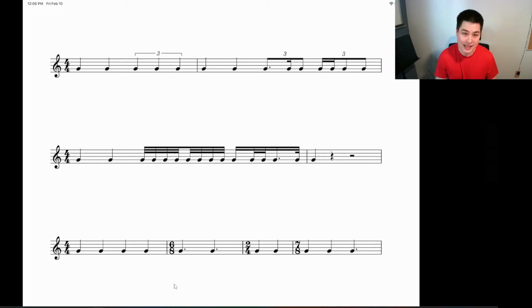But what we can do instead, especially depending on the tempo, is shift the beat. So instead of D, D, D, D, where we have the 3 against 2, we can just make it 3 against 1. D, D, D, D. And think about those 2 beats grouped together in one.